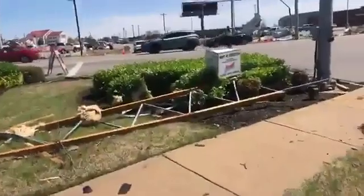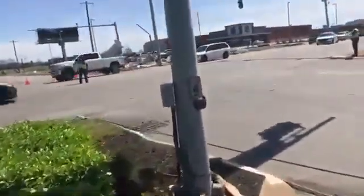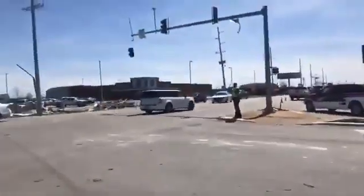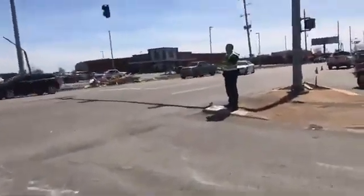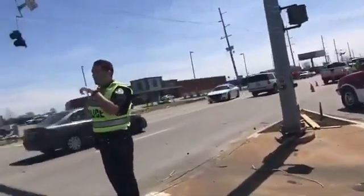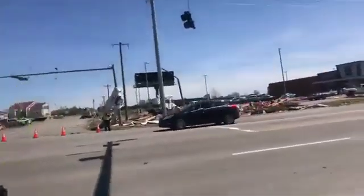So hopefully I can walk across here. Can I walk across? Thank you. How far am I allowed to go? You're allowed to go whenever. Okay, I have a press pass. No, you're good, man. Okay, thank you, sir. Appreciate it.